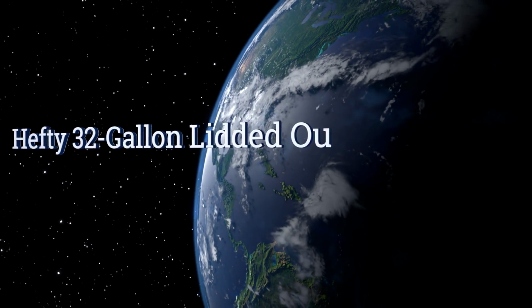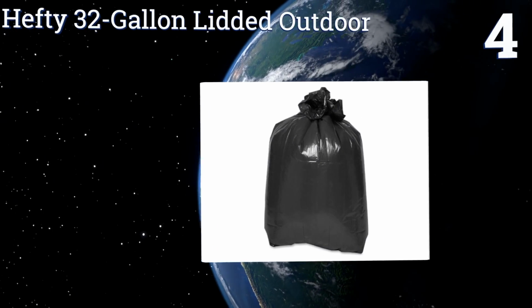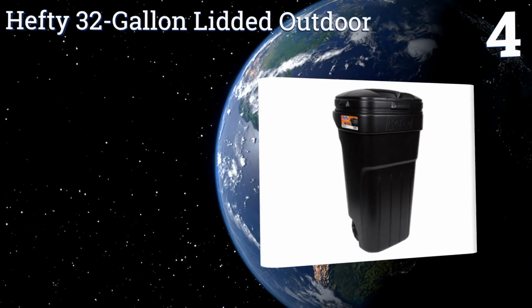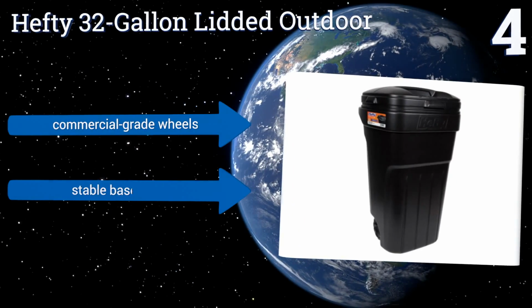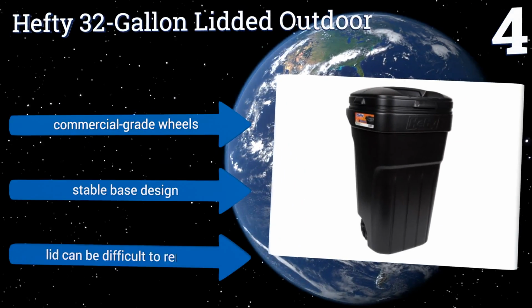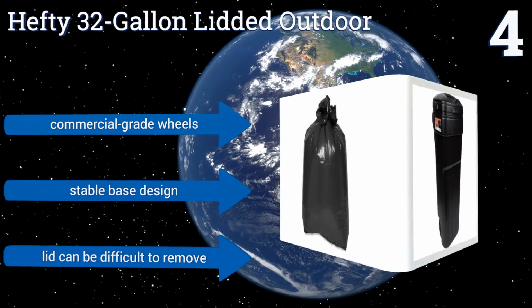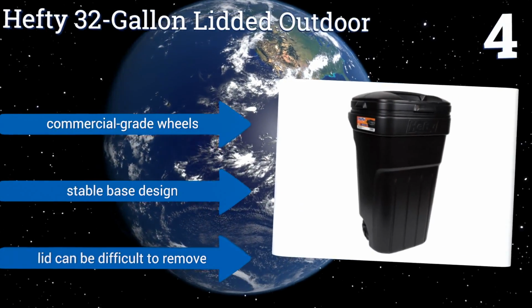Halfway up our list at number 4, the Hefty 32-gallon lidded outdoor can comes with a securely fitting lid. With its top in place, this unit can prevent animals from getting into your trash and stops most odors from escaping out of it. Not surprisingly, it perfectly accommodates trash bags of the Hefty brand. It features commercial-grade wheels and a stable base design. However, the lid can be difficult to remove.